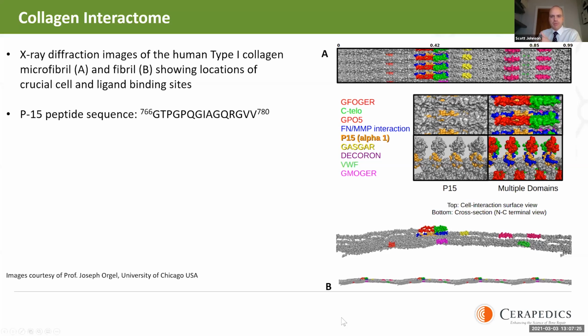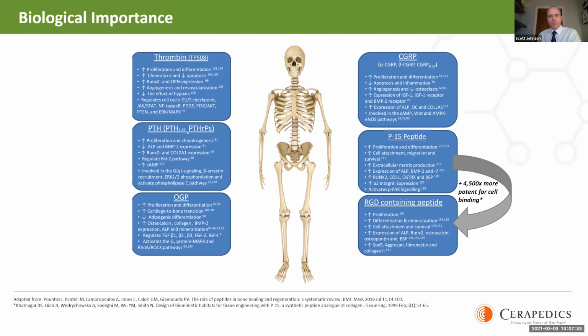P15 is an area of the type 1 collagen molecule that only becomes bioavailable during remodeling or during injury processes. And this is probably one of the reasons why P15 is so much more potent for cell binding compared to some of the other peptide sequences. It's really seen as an emergency binding site. In early studies, researchers found that P15 was some 4,500 times more potent for cell binding compared to some other RGD peptide sequences.